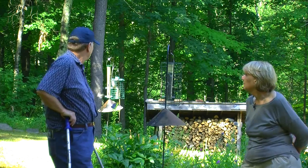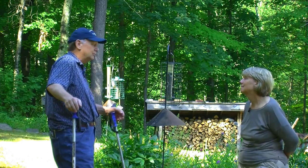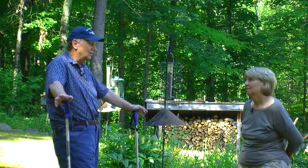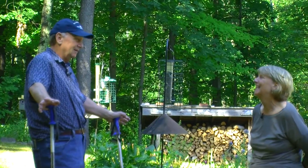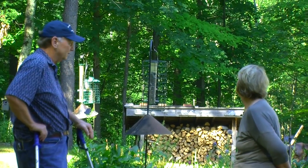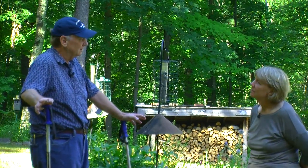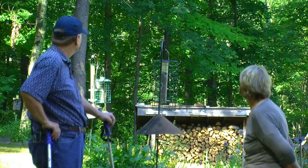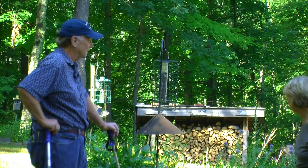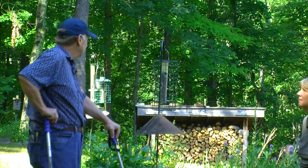What kind of things are you feeding, Bill? We go through black oiled sunflower seed, probably 200 pounds, 250 pounds a year. Maybe more. Then I also have in that long feeder thistle seed. The goldfinch like that, and if we get pine siskin, they seem to like it. Some other birds will try to get their beak in there. Certainly the American goldfinch and the pine siskins like it. And then I have suet, and the squirrels love that.